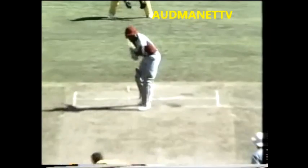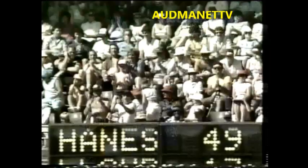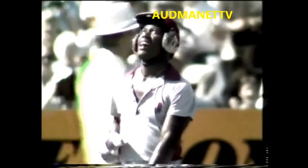It's 52, Desmond Haynes. Very good knock from Haynes. A vital one for the West Indies. Once again, he looks to the sky and says, "Thank you, Ward, for your little bit of assistance."